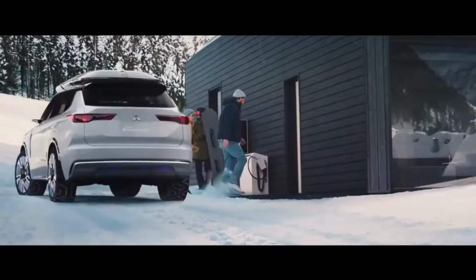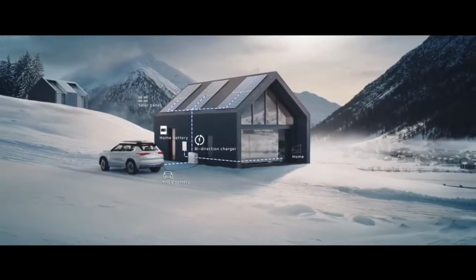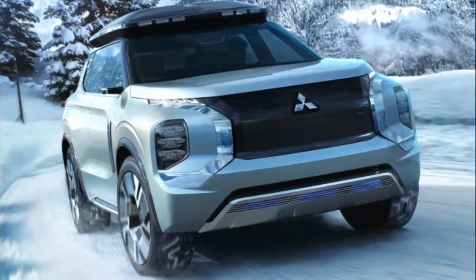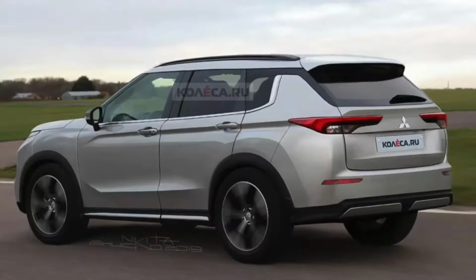The front looks similar to the current car, uses a lot of chrome but is slightly raised, sleeker and modern. The same goes for the rear, which indicates the taillights are thinner.